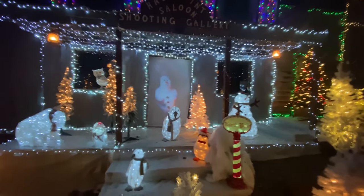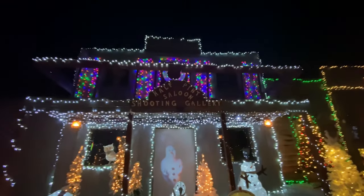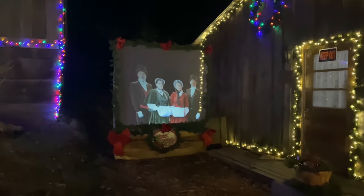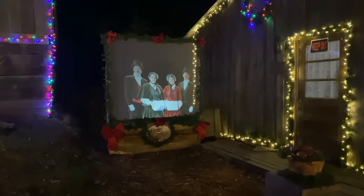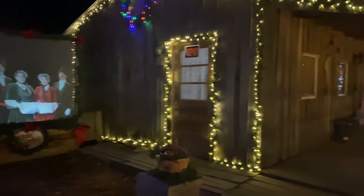There's the snowman. Wish you a Merry Christmas and a Happy New Year. Singing from the Half Pint Saloon. They've got cool projections too where they're doing carols. This is neat. It's kind of like you actually have some carolers right in front of you, but they're on video.